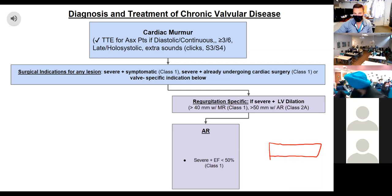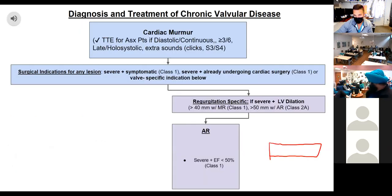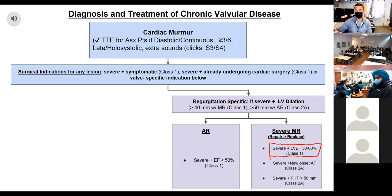You're wondering, why would you fix it if it's 55%? The reason is that for patients with mitral regurgitation, 55% actually underestimates what their true EF is, because so much of their blood is going into a low-compliance system, the left atrium. So their EF is actually going to be lower than 55%. When you're looking at someone's EF, you're not calculating how much of that blood is going back into the left atrium. So this is a class one indication that this patient should get a valve, because their EF is 30 to 60. I think you're a little more aggressive with mitral regurgitation, at least from indications.